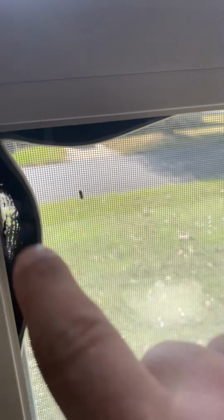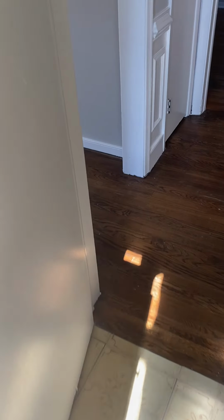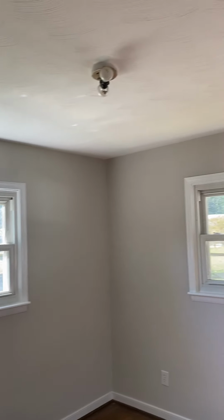The sun's been baking the inside of this window, so the gaskets are popping off on it. Front bedroom would work as an office. It's got overhead light in here. They've painted the rooms. Faces the street and the neighbors. We got a linen closet here. We've got pull-down access above the hallway.